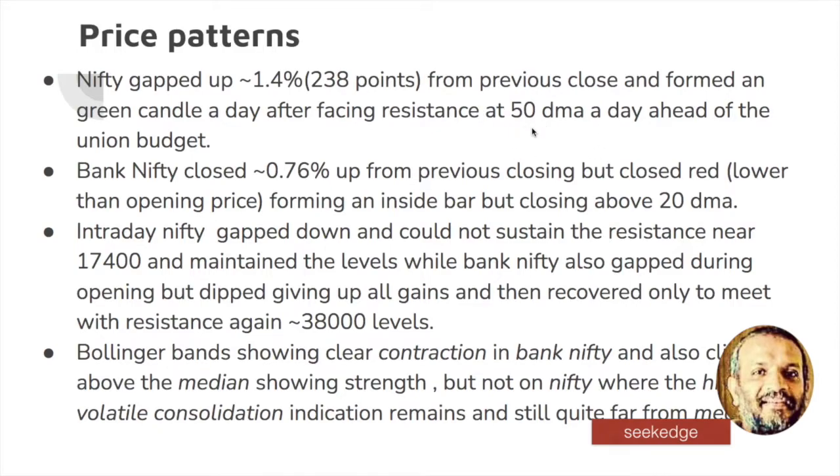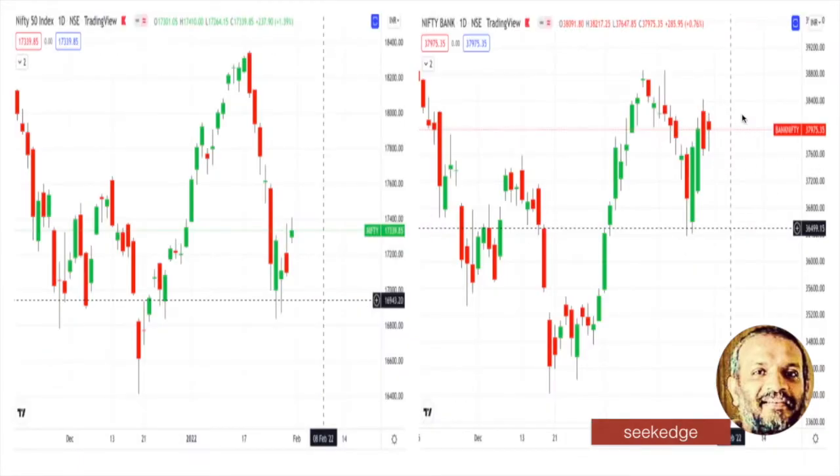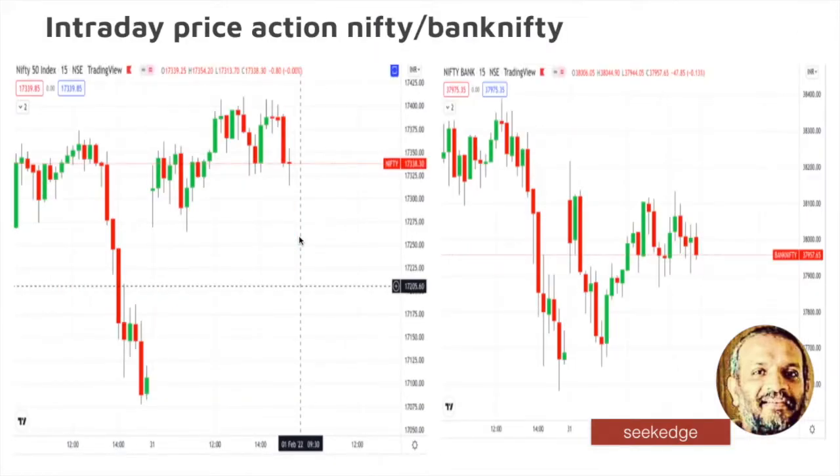It seems to be a gap up bounce, and Bank Nifty did not show too much strength today, right? It closed just 0.76% up, and it closed red because it closed lower than the opening price and formed an inside bar like we have seen, right? That is engulfed by the previous candle. An inside bar normally indicates consolidation. This, though, is clear bullishness that you see. It's a clear gap up, a pro gap you can say.